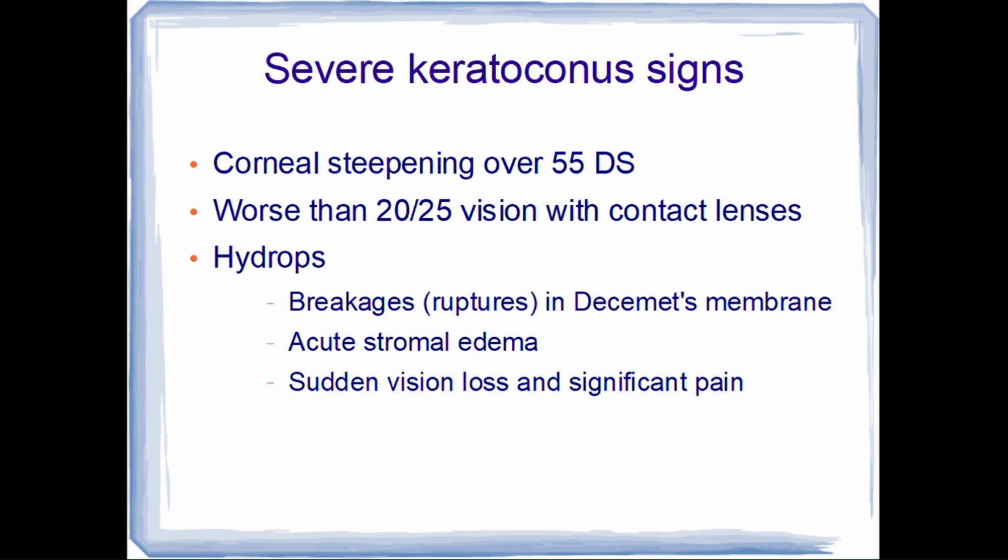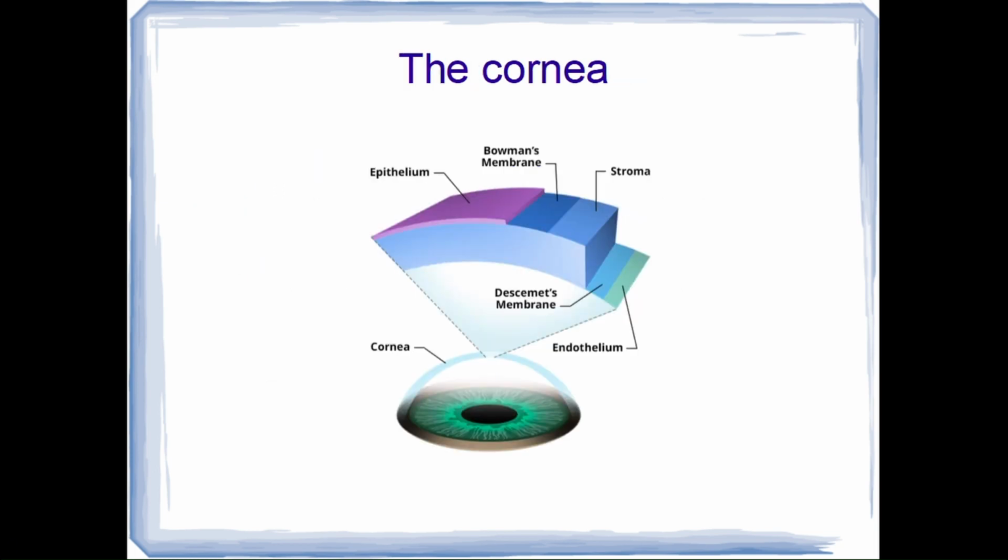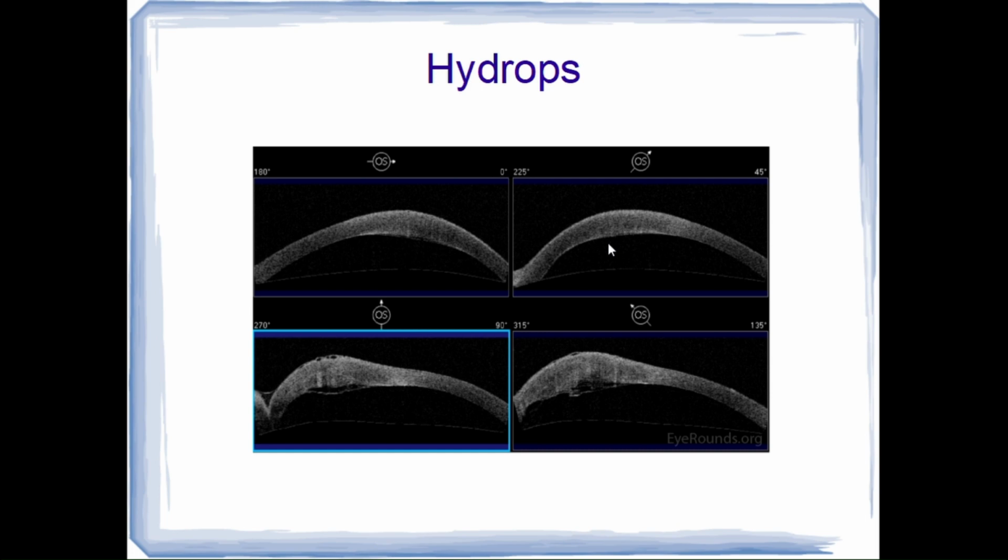Hydrops is a severe sort of episode you'll have in keratoconus where there's a rupture, a breakage in Descemet's membrane, causing a sudden central cornea swelling and a sudden vision loss with significant pain. So again, this is the Descemet's membrane rupture causing edema, fluid leakage into the stroma. Here we have some anterior segment OCT images looking at ruptures and swelling into the cornea. Here you can see a separation with a lot of fluid in there.